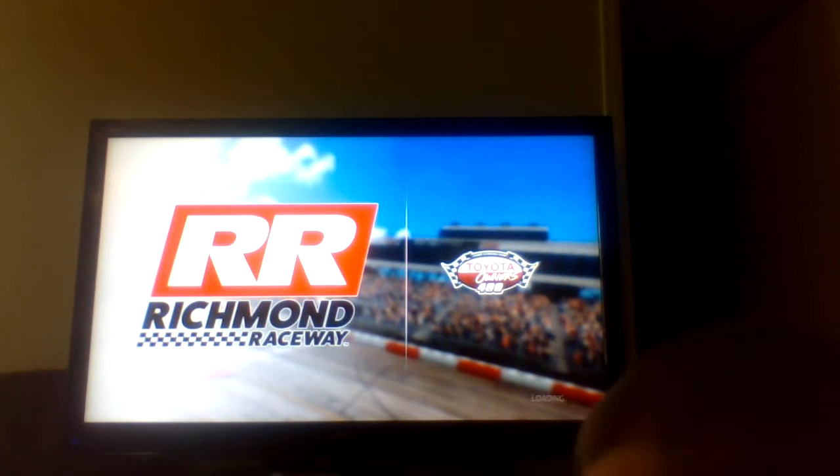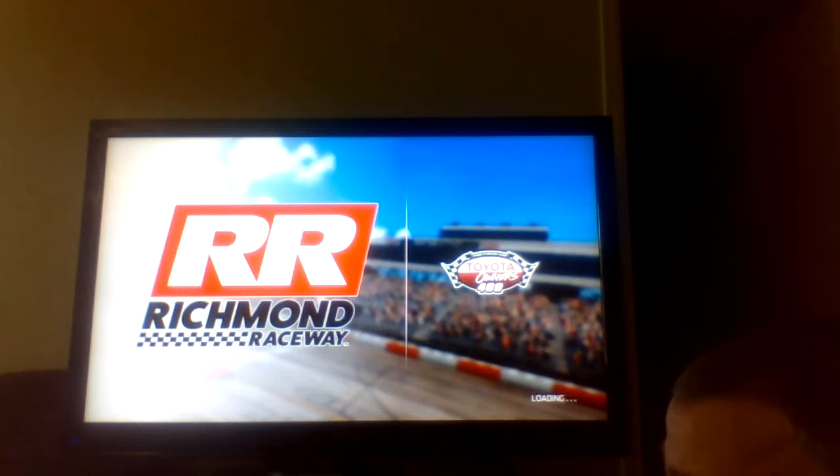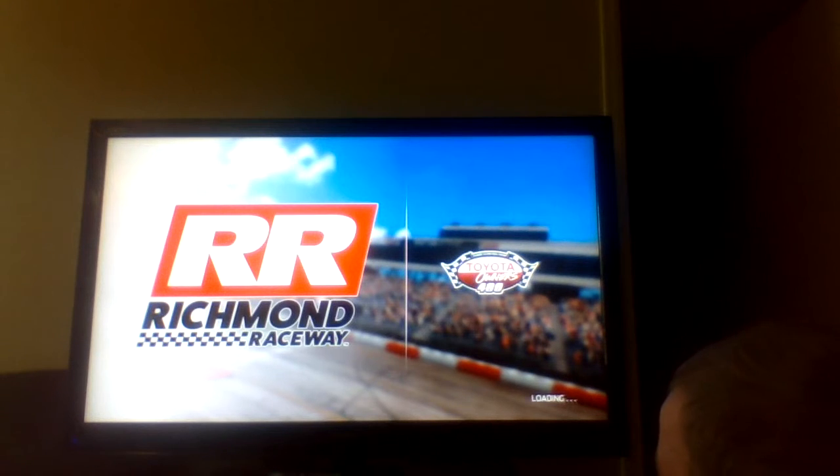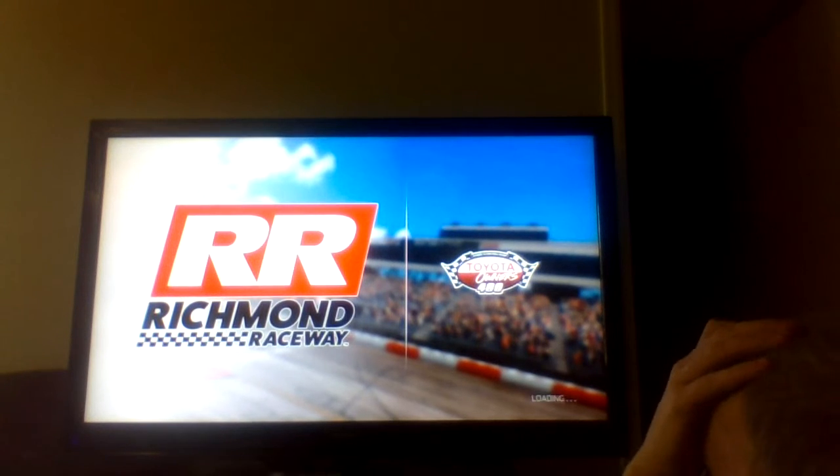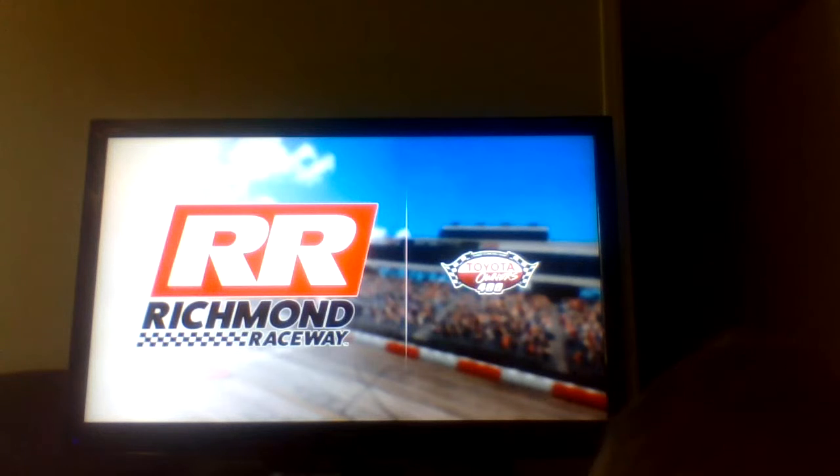As you saw briefly on that intro there, and what you'll probably see in a few moments, we will be running the nationwide paint scheme. So here we go.